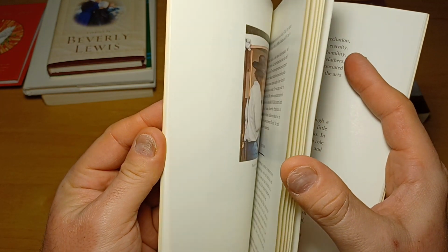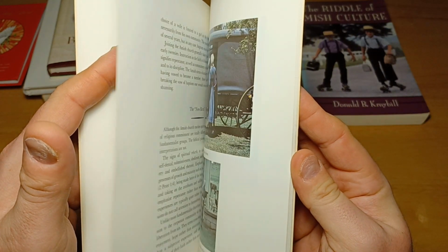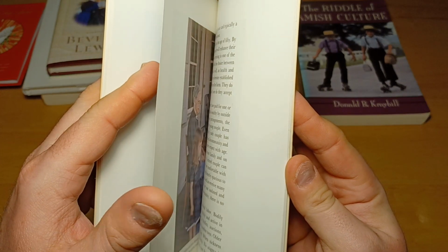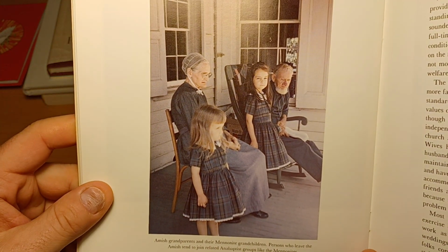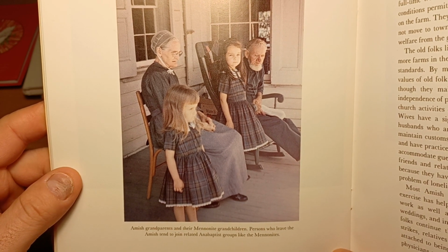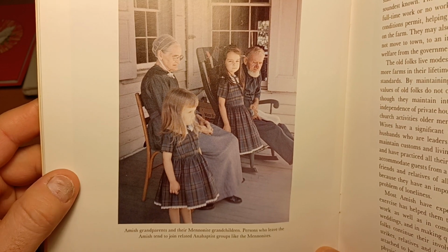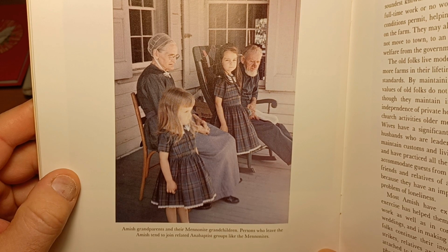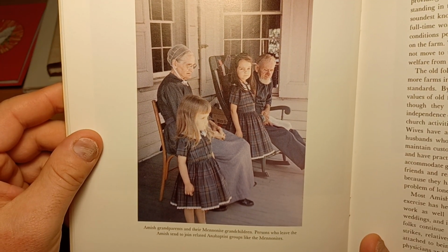I was going to see if I could find it real quick. There was one photo in particular that I really liked in here, just showing some of the differences in the different Anabaptist groups. They have a photo here of Amish grandparents, and their grandchildren are Mennonite. So apparently their parent or parents left the Amish and joined a Mennonite church. The children definitely look a little bit more contemporary.